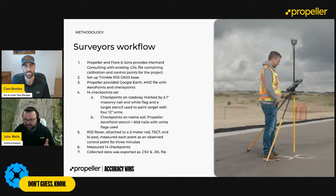And so Steve Sheets from Manhart Consulting came out. This is walking through what that workflow looks like from a data collection perspective. Again, a lot of text here on the screen, and it can be rather cumbersome. And Cam, I think you made a good point that I want you to really dive into right now with that surveyor's workflow. Yeah. I just think it's, again, something that's worth talking about.